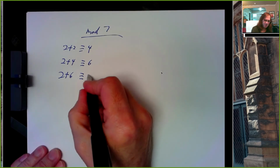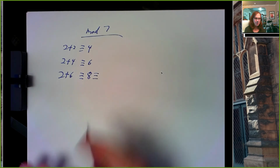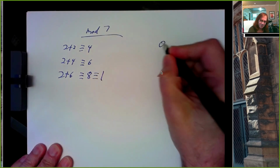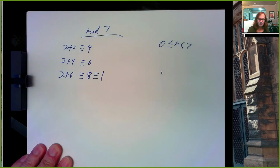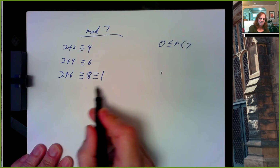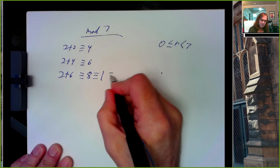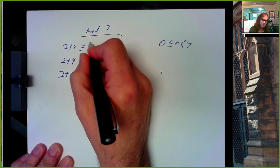I mean, we know 2 plus 6 is 8. But what's 8 congruent to mod 7? It's also congruent to 1. And our goal is going to be to find congruences greater than or equal to 0 and less than 7. So generally we wouldn't stop with 8. We'd say, okay, but there's also something it's congruent to that's less than 7 but not negative. That would be a 1. So it's also 15. But we're going to have this kind of preferred number, which is between 0 and 6.